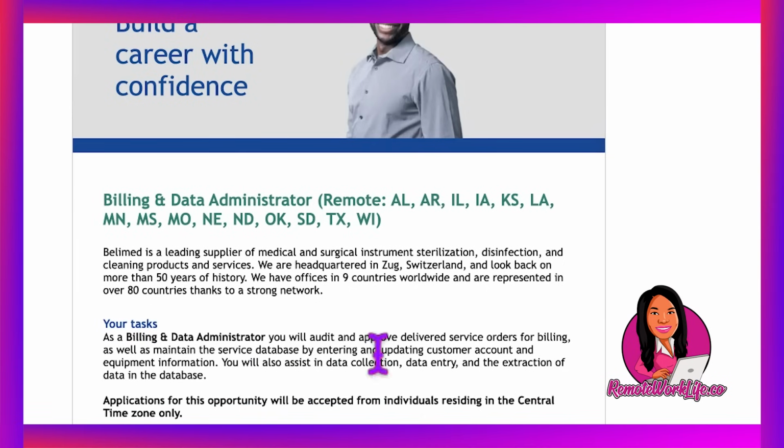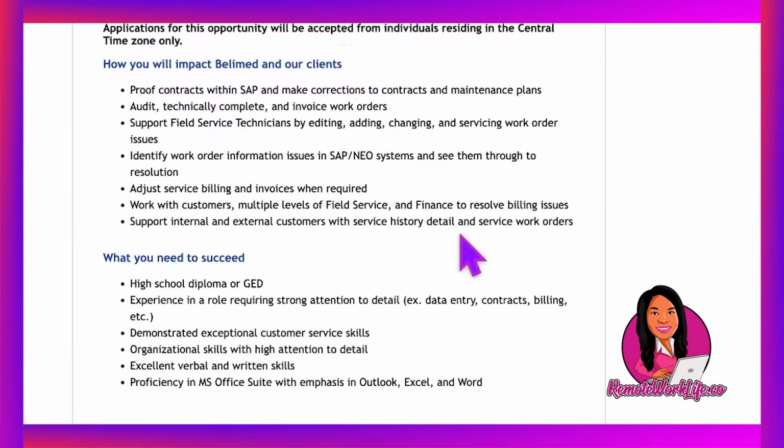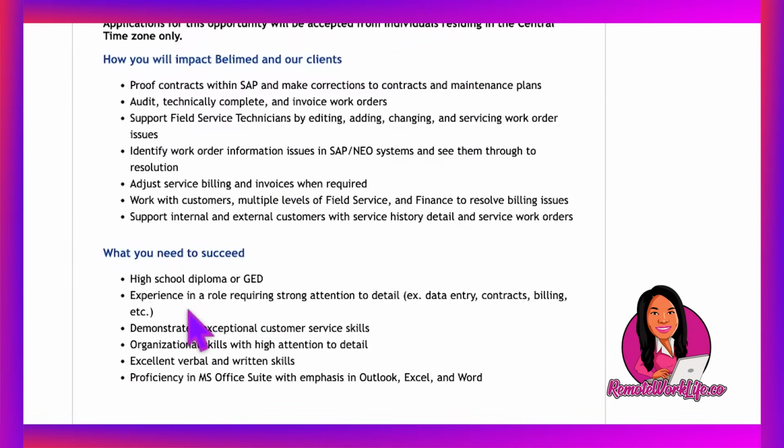So this role says, as a billing and data administrator, you will audit and approve delivered service orders for billing, as well as maintain the service database by entering and updating customer account and equipment information. You will also assist in data collection, data entry, and the extraction of data in the database. And so it says applications for this opportunity will be accepted from individuals residing in the Central Time Zone only. So they tell us the states, you just need to make sure your state is there. And to qualify, you need a high school diploma, experience in a role requiring strong attention to detail. That would be data entry, contracts, billing, etc.